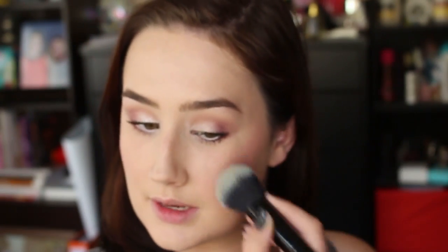Pick up some of the product. It's not very scary when you apply it, so that's good. It's probably more than enough. I'll blend it out. These are so pigmented, my goodness. Wow. Alright, and then I'm just going to dust the brush off and just buff that in.